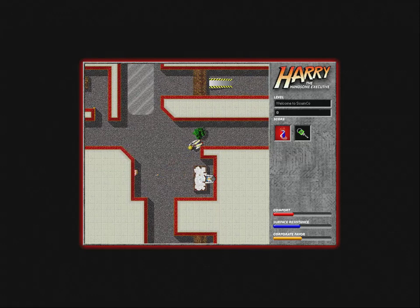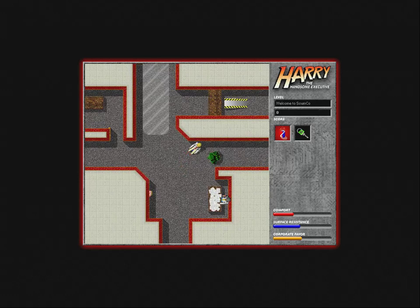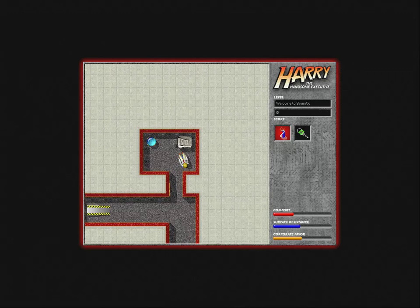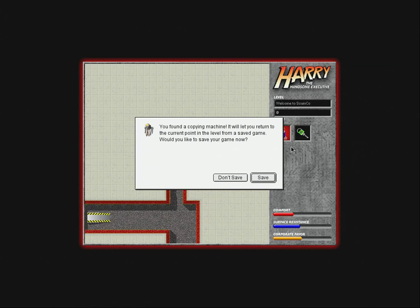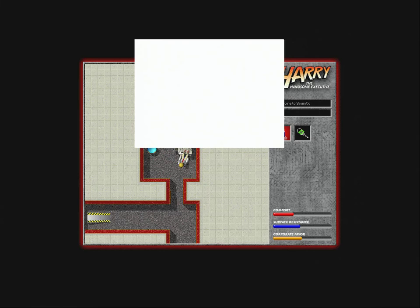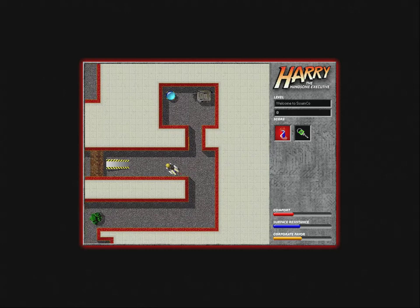There's the guy playing darts. Good work, bud. Alright. What's this? You found a copying machine. We'll let you return to the current point in the level from a save game. That's awesome, a copy machine. Good thinking. Alright. Obsolete. Nice. Alright. Doing pretty good here. Got a key. Yahoo!